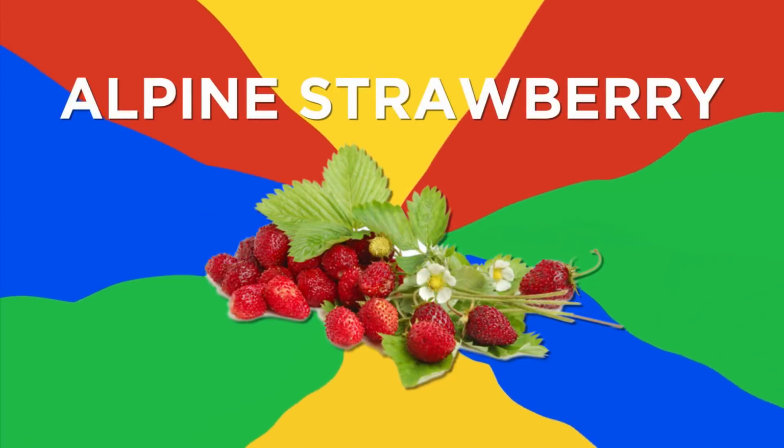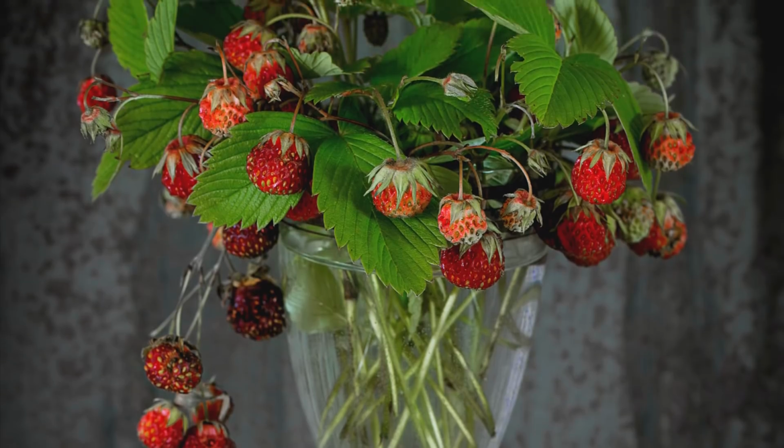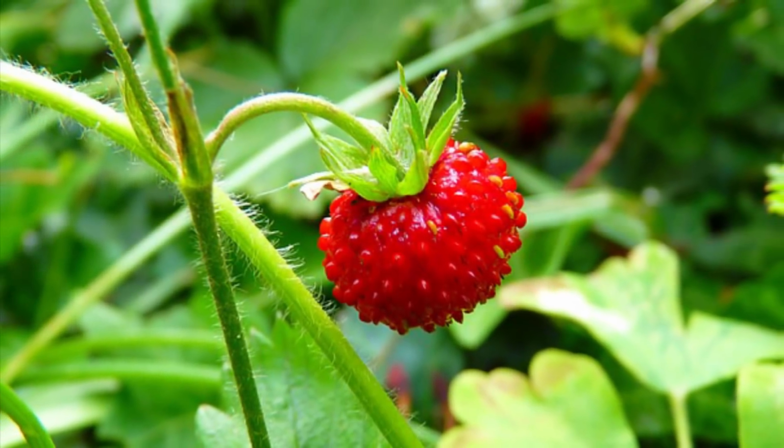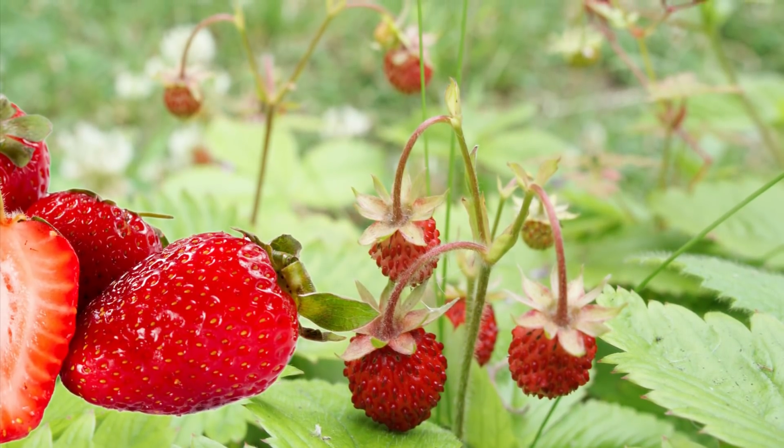Alpine strawberry. If you're looking for a fun-sized version of a strawberry, then an alpine strawberry is what you're looking for. Alpine strawberries grow to the size of a thumbnail, which is considerably smaller compared to the regular ones that are usually around 2 inches in length.